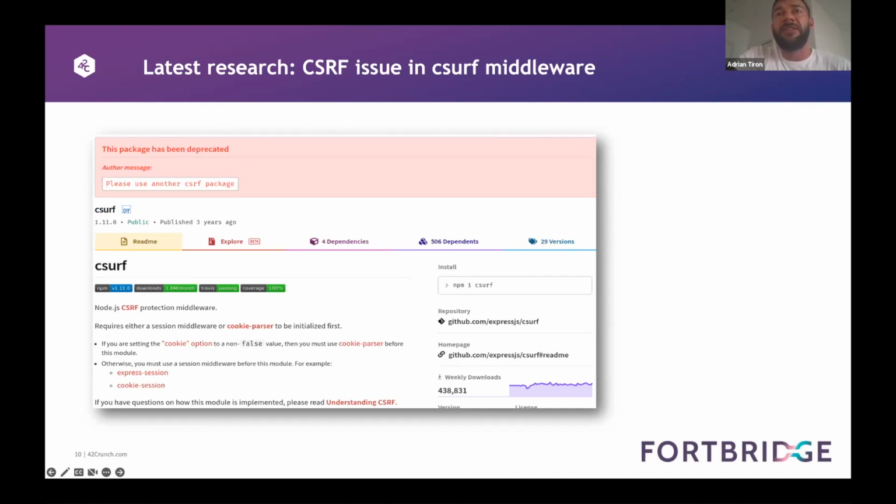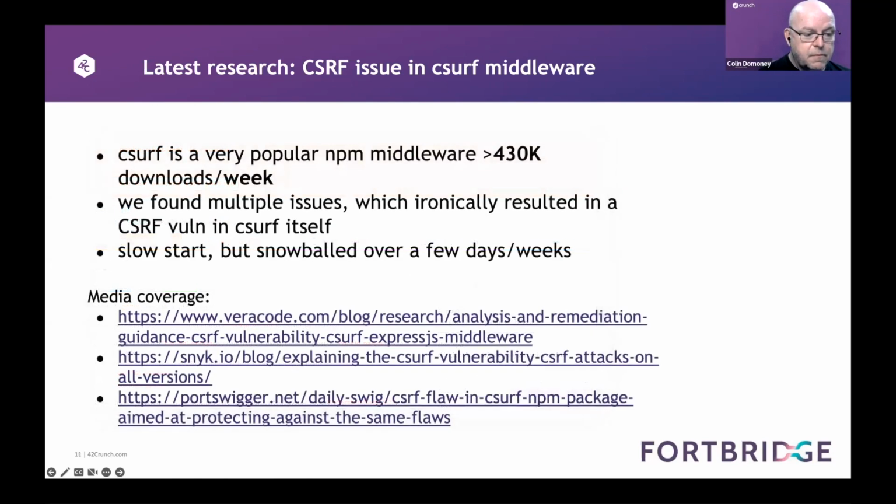As a result of this disclosure, the author of the package decided to deprecate it. Initially, he wanted to patch it, and then he just gave up and said, I'm going to deprecate this. He added a message like, please use another CSRF package. Yeah, that was the outcome of the finding.